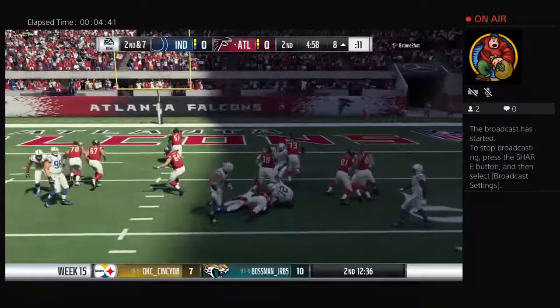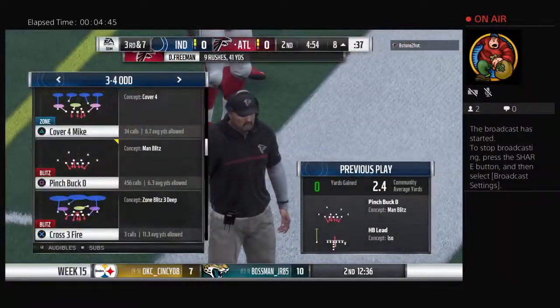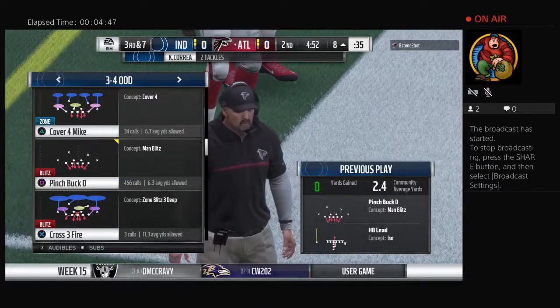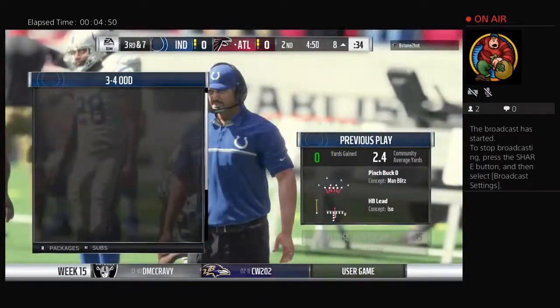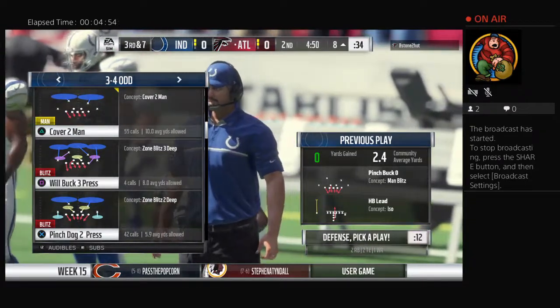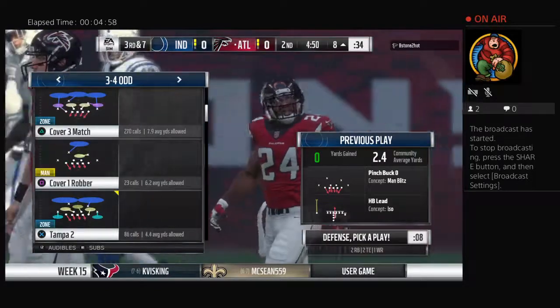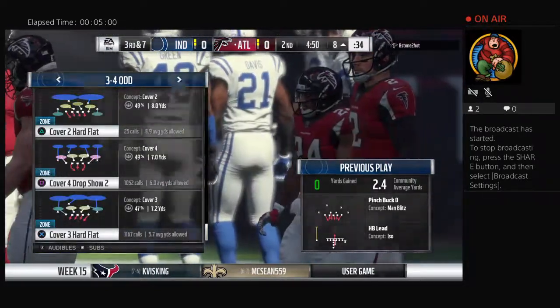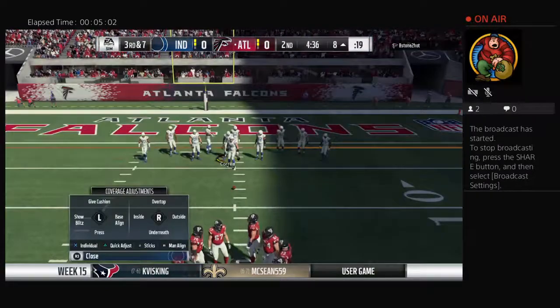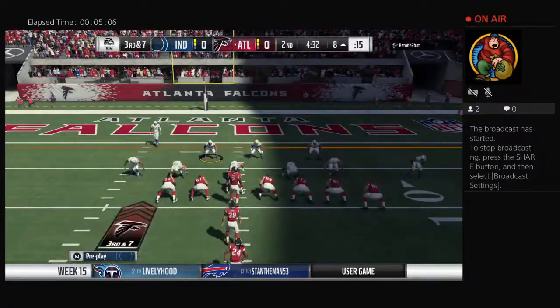On 2nd down, Freeman. Trying to find a lane, but instead he'll get back to the line of scrimmage and no more. No gain on the play, and it's going to bring up a 3rd down. Well, this drive, they're 2 for 2 on third down conversions, but they need 7 yards here.